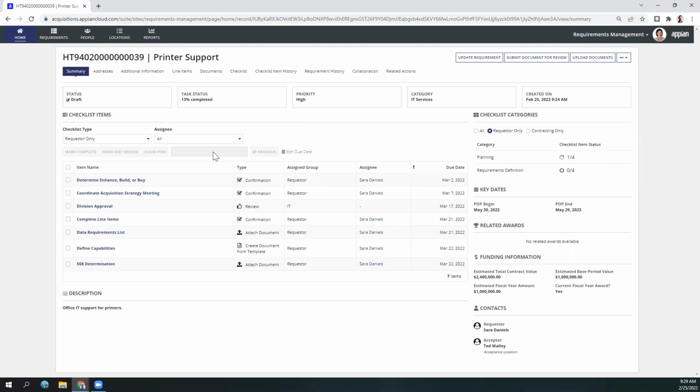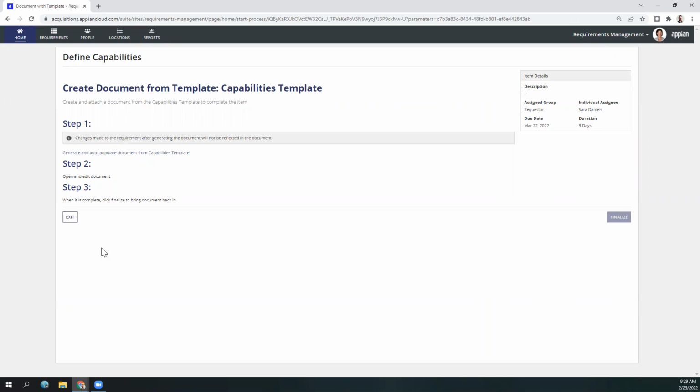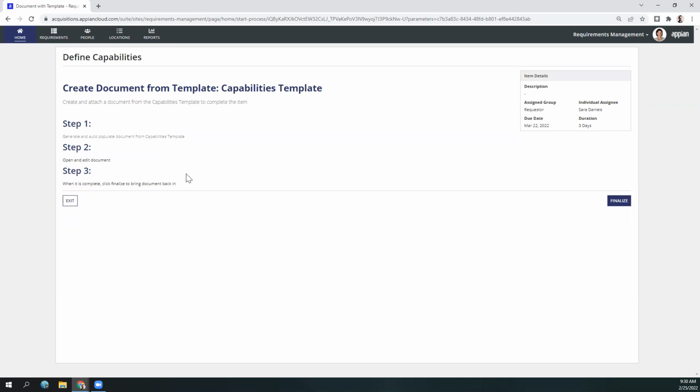The other way that you can attach documents to these requirements is with integration to document management and creation solutions, right? So here I'm going to click a task on the requirements, which allows me to create a document from a template. To complete this task, I click the task, and I get to, again, making it easier on the user, faster time to value here, another wizard. The first step is going to lead me through to create a capabilities document. So I can click that I want to generate and auto-populate the document from the capabilities template, which is in the system.